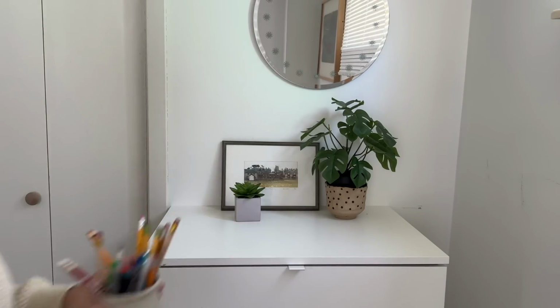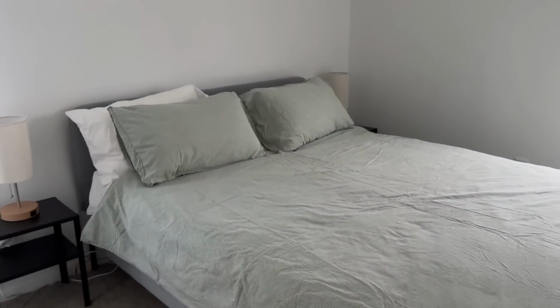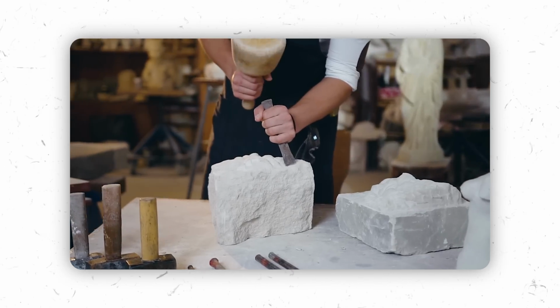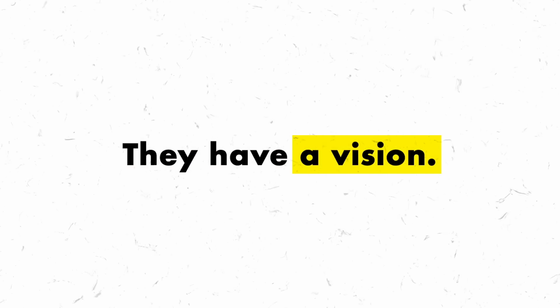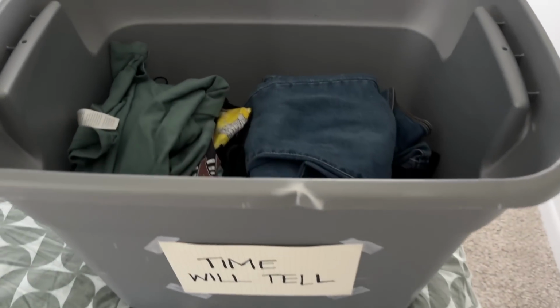But why does it matter? Because decluttering isn't just about getting rid of stuff. It's about creating something intentional. A sculptor doesn't just chip away aimlessly. They have a vision. We want to do the same. I believe that beneath the clutter, there's a home that reflects what truly matters to us. So why don't we head into the kitchen?